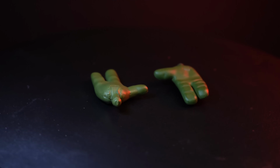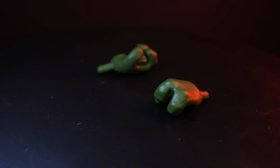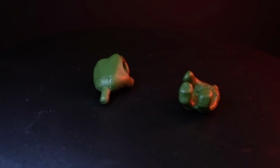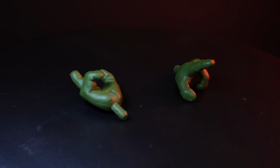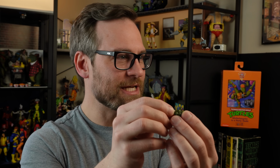So we got more of the same stuff we've seen before, which is a lot of flat hands. Raphael's sai hands, which is interesting because he doesn't come with those, but you have them for the future. And then you get the pointing fingers, which we've seen before, nothing special. And the same thing with the thumbs up. So sets we've had before, but maybe new to you if you've never had turtles before.